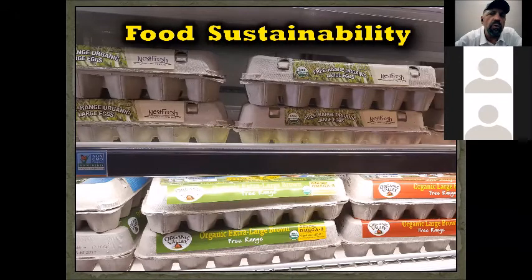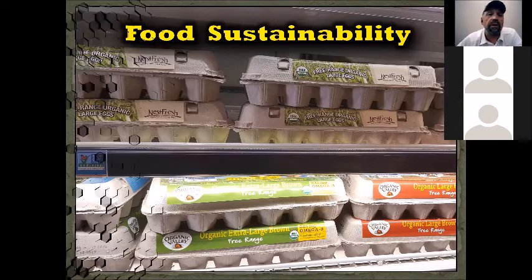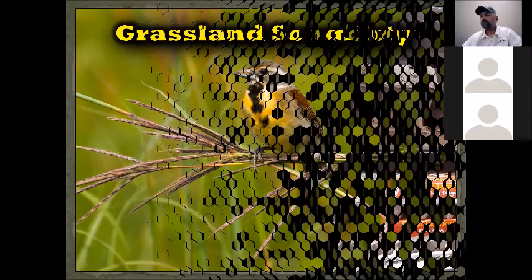But then there's all kinds of other things. Think about food sustainability. When you go to the grocery store, the things that are organic, free range, grass-fed, non-GMO, all of those monikers that end up on food right now, pollinator habitat can play a very critically important role in helping deliver the kind of food sustainability that increasingly people are looking for in the store.